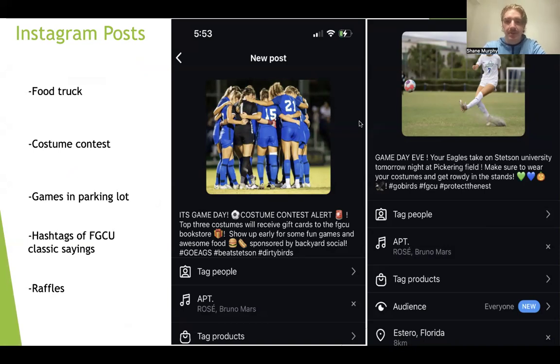And then these are the Instagram posts that I created. You can see that both pictures include the soccer team. And then I think the important part is the comment underneath the picture that explains to people again that there will be a food truck before the game starts, that there will be a costume contest, there'll be games in the parking lot, and then showcasing the typical hashtags that FGCU athletics usually use on a game day. You can see hashtag Go Eags, hashtag Beat Stetson, Dirty Birds, Go Birds, FGCU, Protect the Nest. And then also the raffles as well that will be there.